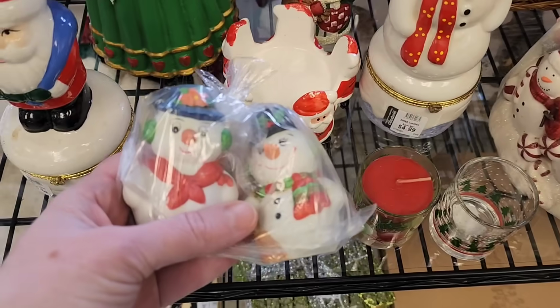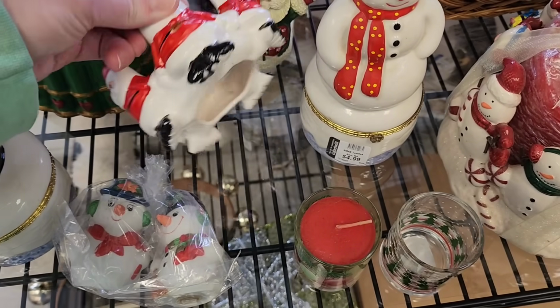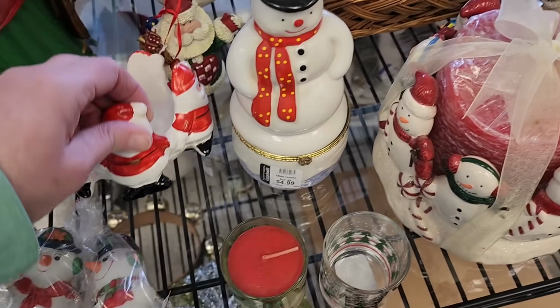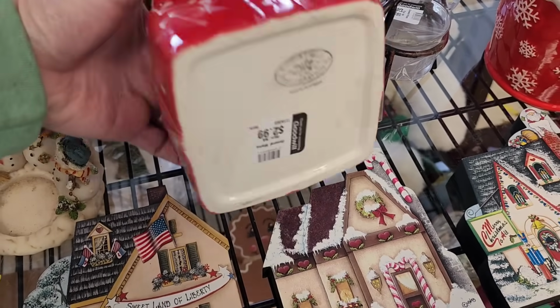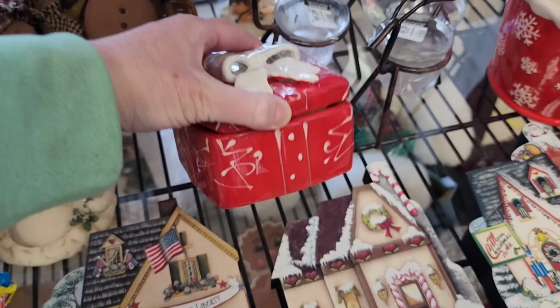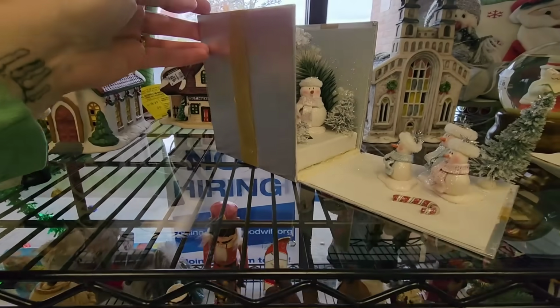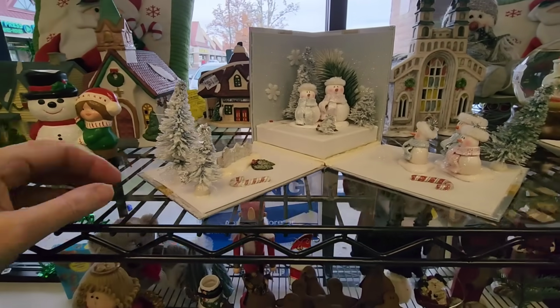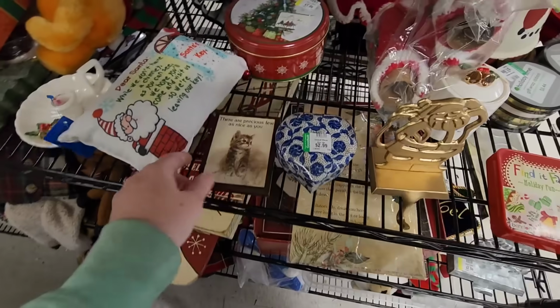They have a display of Christmas in the front of the store on these wire rack shelves. And I thought those salt and pepper shakers were very sweet. They both had their noses still, which is kind of surprising, them knocking around in that bag. Maybe they were just put out. The box here I thought was interesting. I went back to it in the screen so you could see it. It's kind of like a present and then a surprise all in one.